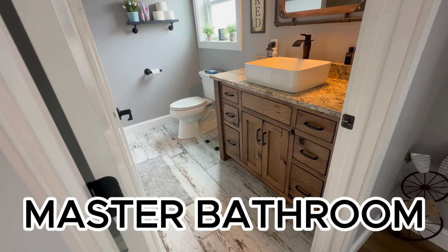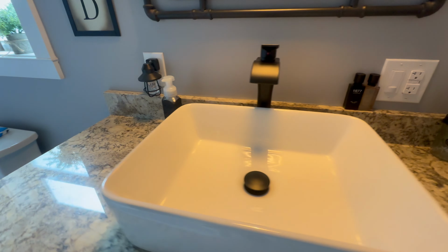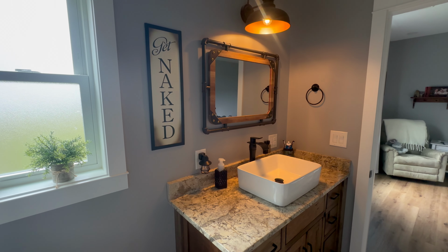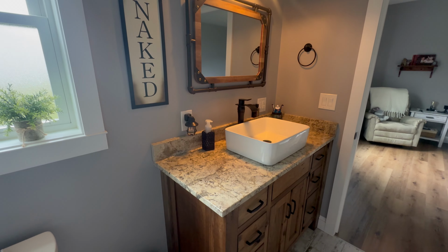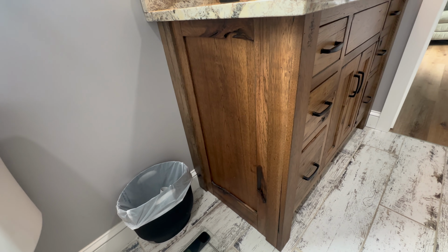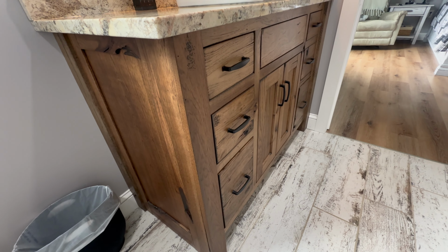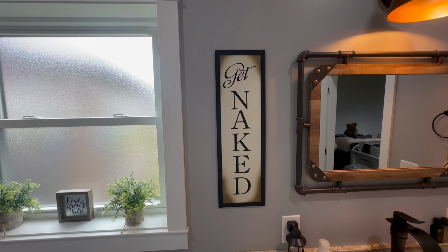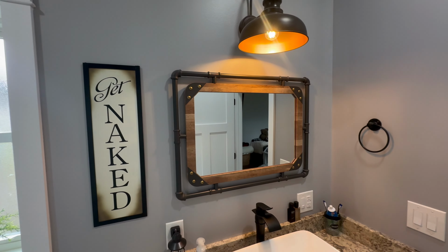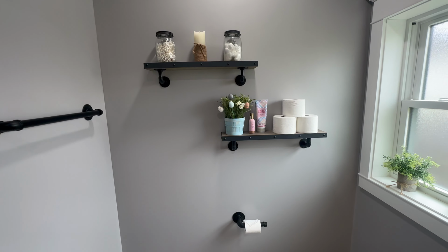Walking into the master bathroom here, we have the same cabinets as in the kitchen with the mission doors and the inset drawer fronts. I believe the counter on this is granite. The vanity has flat panel end doors and furniture bottoms with a post accent. My wife Buffy likes to decorate with the industrial pipeline, so she used the pipeline mirror frame and also the shelving pipeline and the towel holder and toilet paper holder.